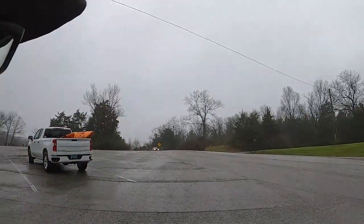It's raining. There's nobody here. Nobody likes fishing in the rain, but I do. So that means I got the lake to myself when I'm doing this. Let's see what else we got.